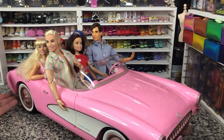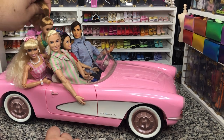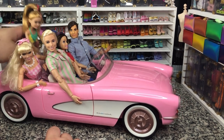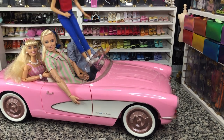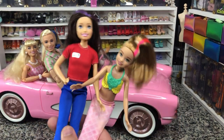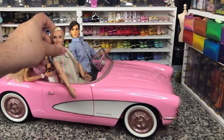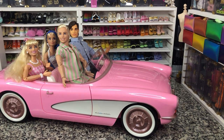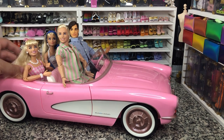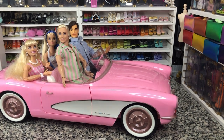But this car is awesome, y'all. I don't need to have Mermaid Stacy in the back, so I'm going to take her out, and Skipper's got to go back to work. So, bye you two. But it's very cute. Ken can get a little comfy there with my mini-me. Barbie's giving side-eye back there, and Margot up here is having a grand old time.